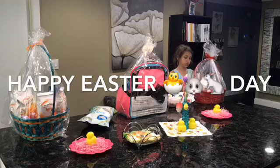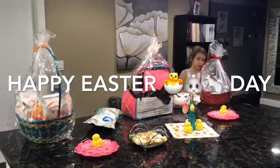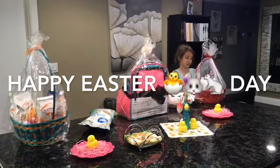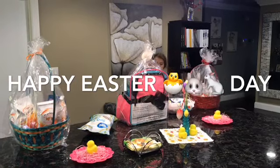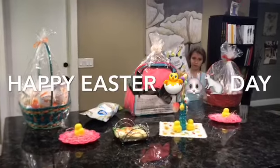There's some glue. There's a lot of glue. And one clear glue. And there's some shaving cream and contact lens solution for slime. You see? Okay. And next, we got some popcorn.